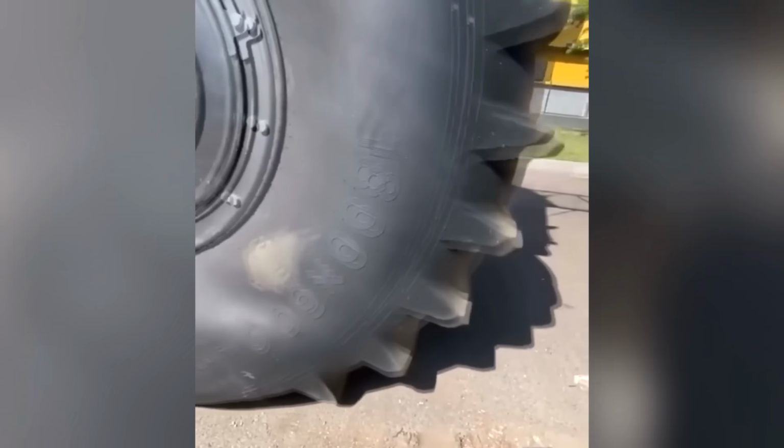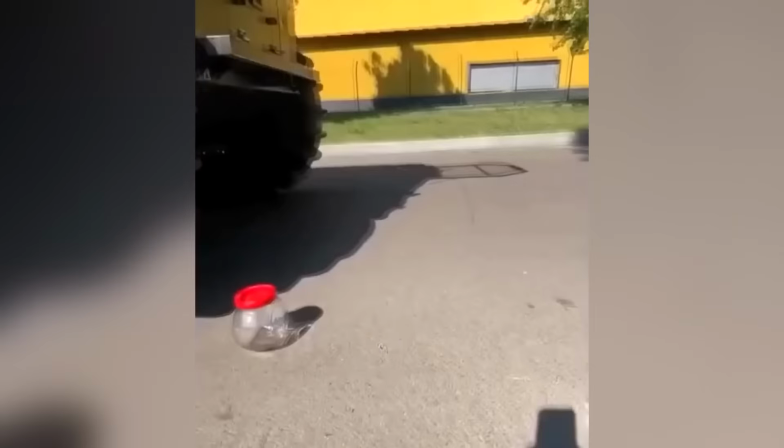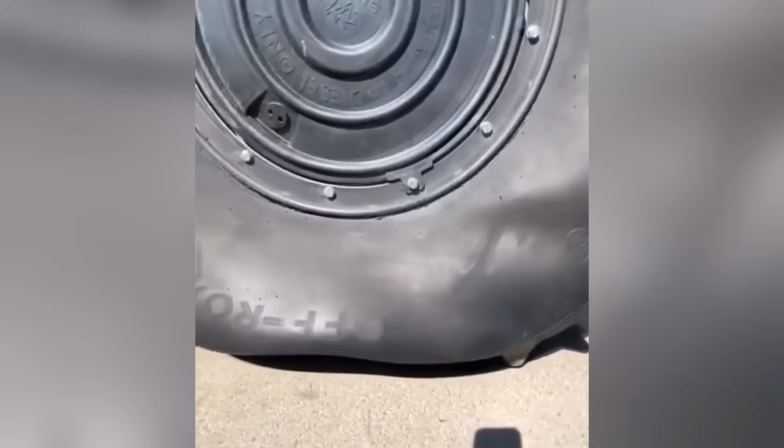This all-terrain vehicle is equipped with low-pressure tires that easily deform and mold to the shape of the environment. Thus, the objects over which the vehicle passed remain safe and sound.